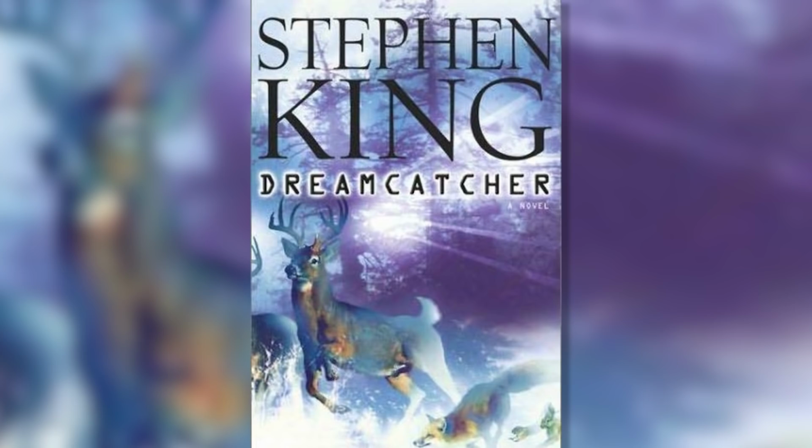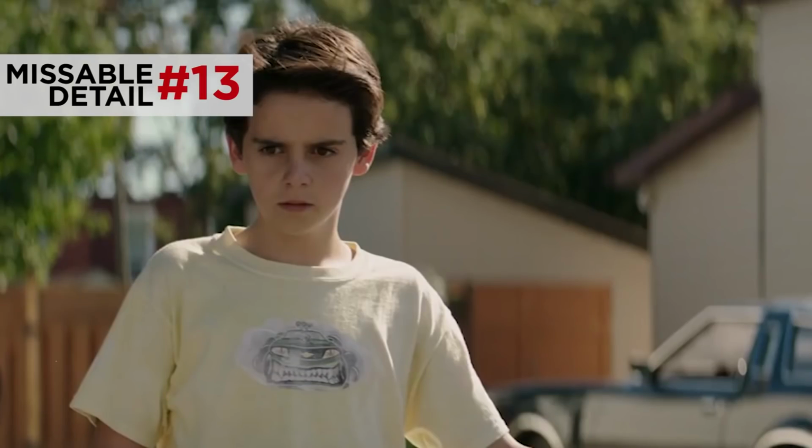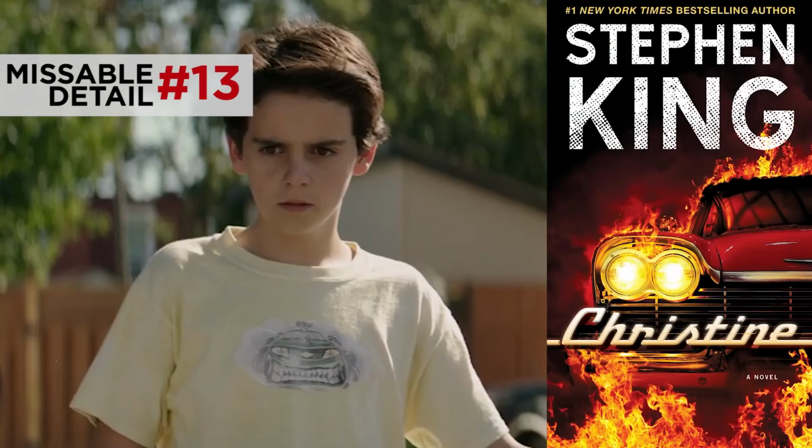Tracker Brothers also shows up in King's novel Dreamcatcher. As I'll get to later, pretty much all of King's works are connected in a crazy, detailed extended universe. Speaking of shirts, later, Eddie appears wearing a shirt with this killer car on it with a V on the grill. This could be a reference to Christine, the Stephen King story about a killer Ford Plymouth.